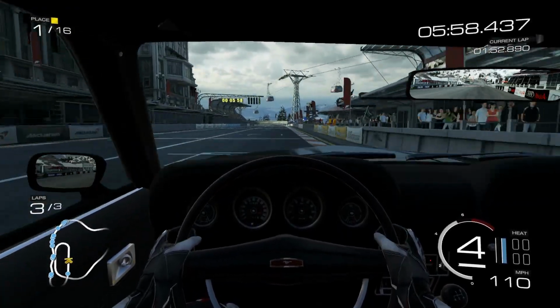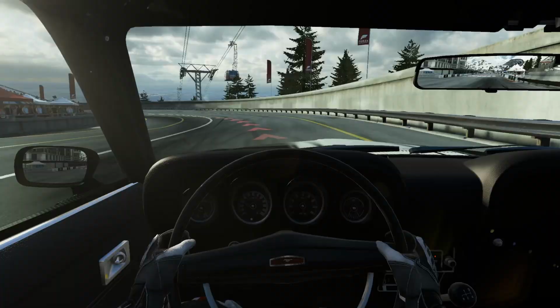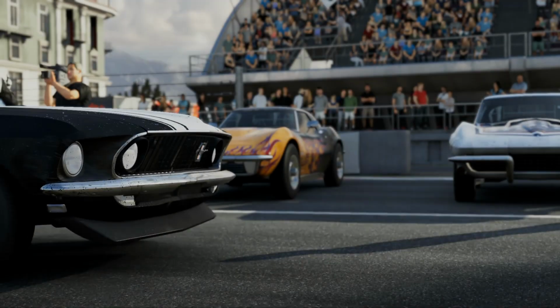Like names of places, countries. So bad. First place, gold! Yes! Beautiful car though. Looking forward to driving this a lot more. Absolute beast of a car.